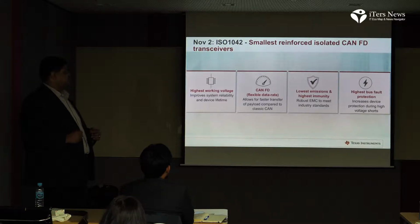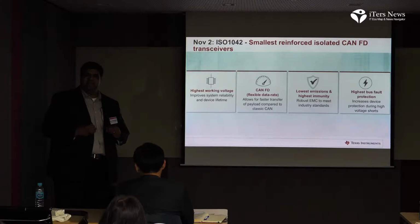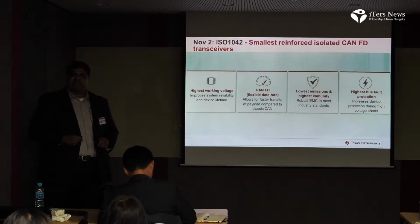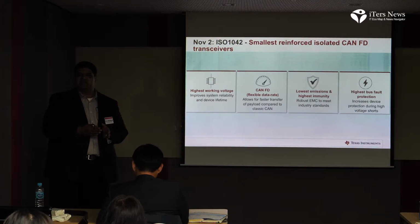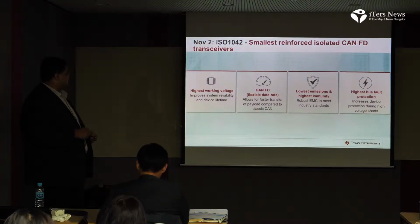We're very proud of this device also. It is an isolated CAN device that has very future-forward features. So we're talking about the smallest reinforced isolated CAN that is capable of flexible data rate speeds. So basically higher speeds, 2 to 5 megabits per second are possible. And it is married to some of the best isolation technology that TI actually has. So what we've got are highest working voltage. We've already talked about that.